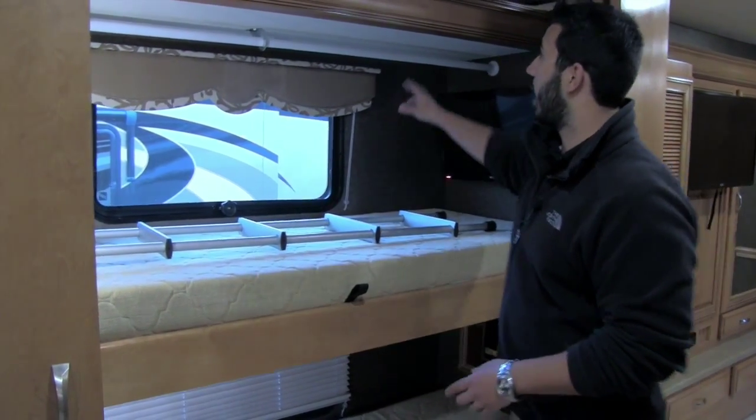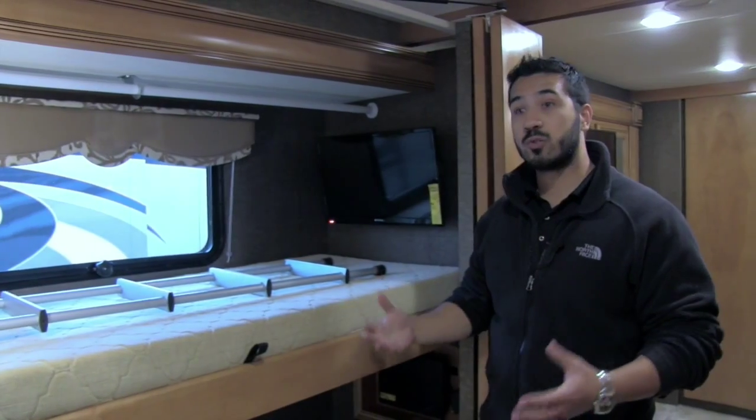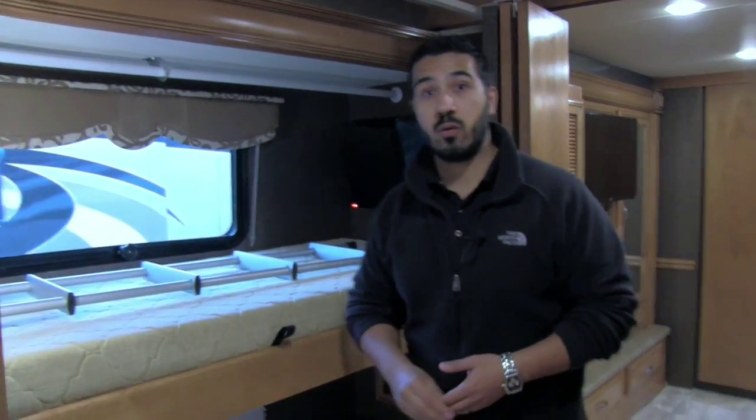This will form into a couch. You have a hanging rod here, and this essentially becomes a very large wardrobe if you don't have your children with you. The great thing about that is the couch is going to grow with you as your children grow up. Maybe they move out of the house. You don't have to sell your coach. It's still going to be very usable.